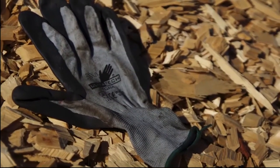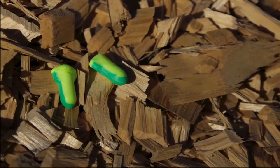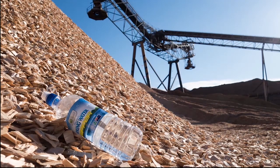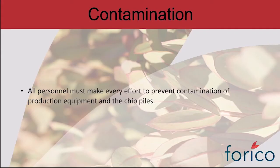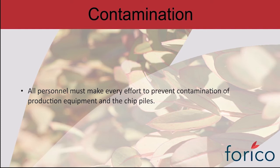They could be plastics, rubber, metal, oil and other lubricants or fuels, wood other than wood chip pole base materials, rocks or charcoal. All personnel must make every effort to prevent contamination of production equipment and the chip piles. Vehicles should be cleaned of rubbish like plastic cups, food packaging, rags, etc. before entering the mill site. Offcuts and packaging from maintenance activities must be cleaned up and removed from the job work site as you work and be completely secured before any sign-off. Contamination will not be tolerated.